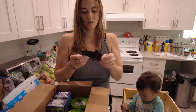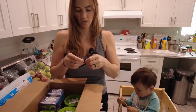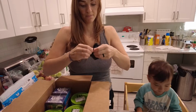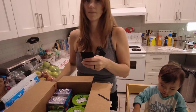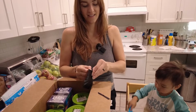Oh, yeah, these are the hoop earrings. So I got Aaliyah some hoop earrings for her birthday, but they didn't come in time. Thank goodness for scissors. That's okay. We'll splice this with her other birthday opening stuff.